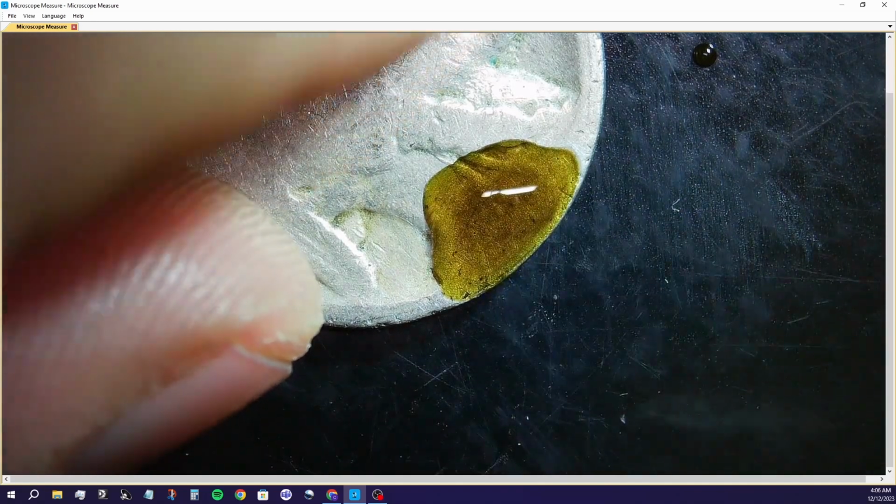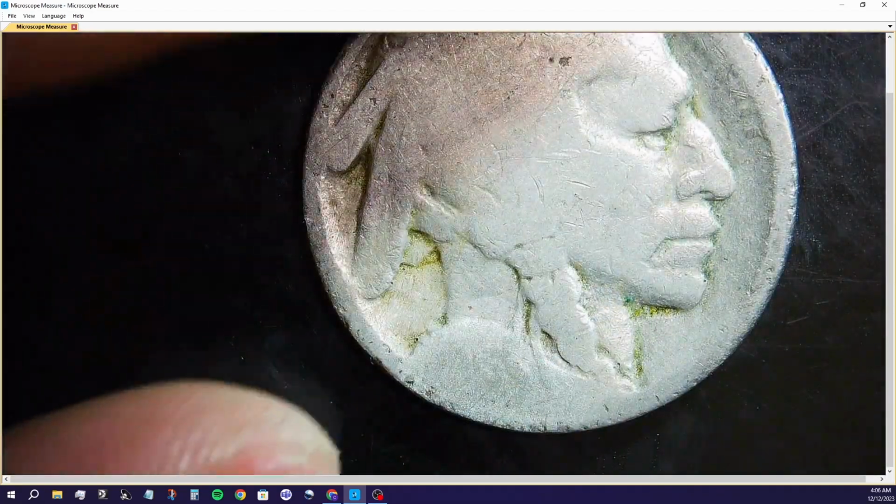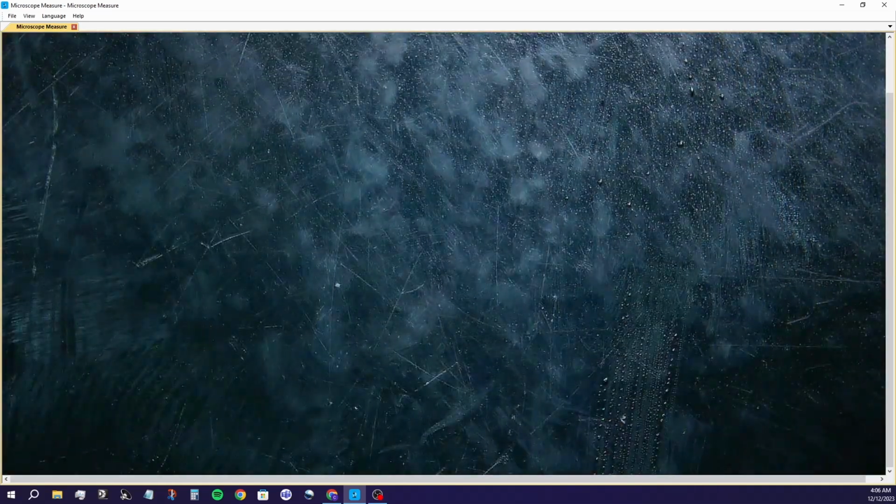So, I don't think we're gonna get a date off this one, which doesn't really surprise me when you look at the reverse. Hoofta. Maybe a 13, maybe a 16, I don't know.